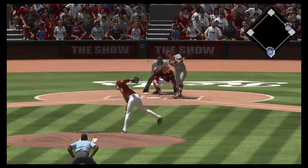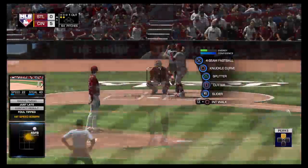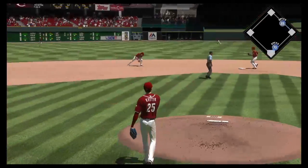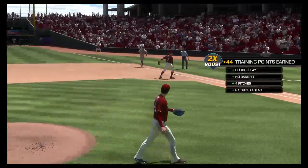He went way out of the zone to try to swing and catch up to that slider. Now you got him thinking. It's 0-2. You can throw him anything you want. And this is on the ground to short. Could be 2. The second for 1. On to first as they get the double play to get him out of the inning.